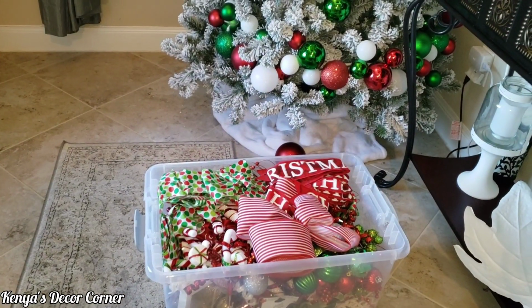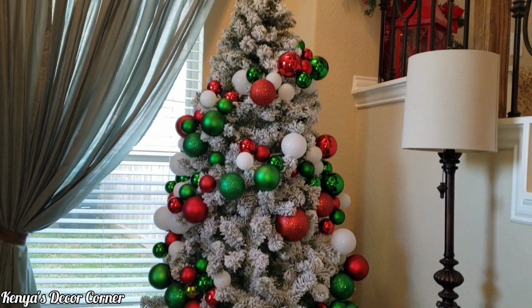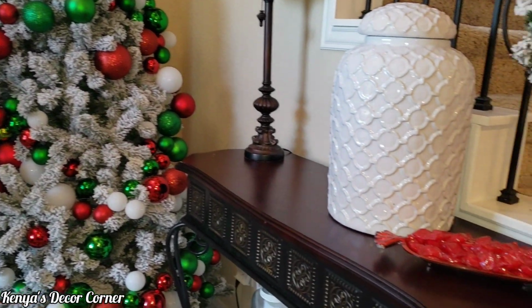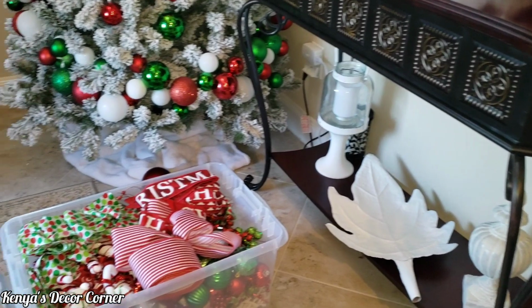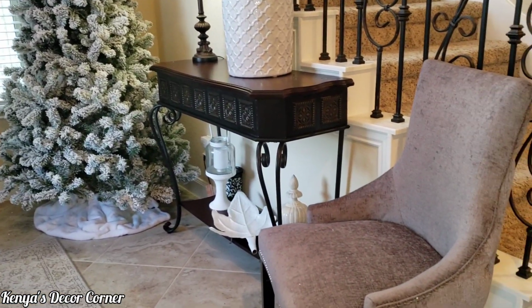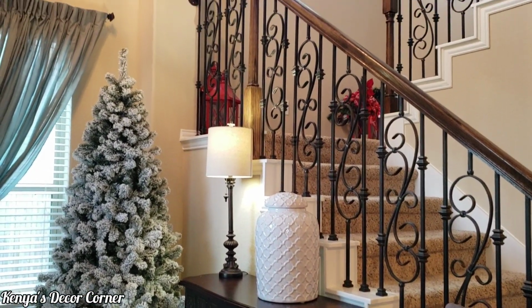So here I've taken off the majority of the ornaments and all of the ribbon from the tree. The only things left here are the ornament garlands that I showed you guys, and I'm just showing you around to see all of the other items that I have taken away as well, all of the ornaments that were on the table. Now all of the Christmas decor is completely gone, and we have just the transitional items left and of course the Christmas tree.